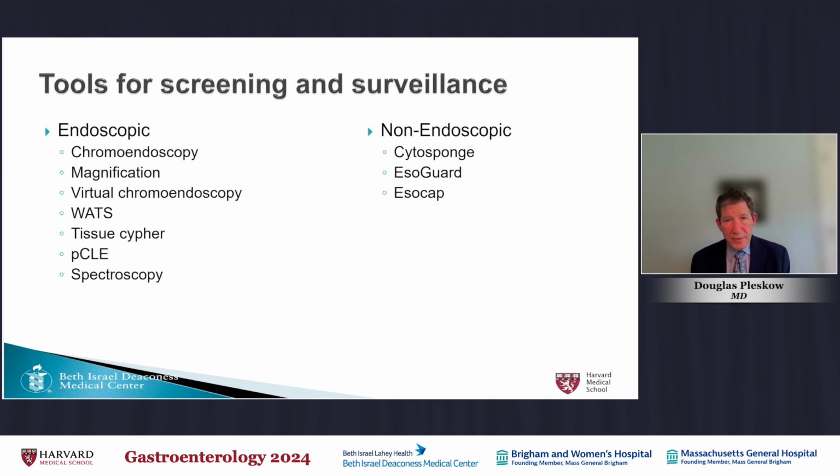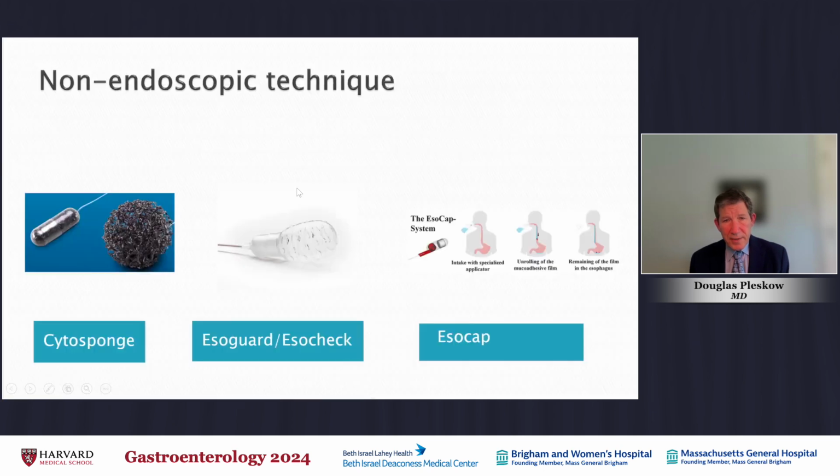Our current tools for screening and surveillance include the endoscopic routes, including upper endoscopy, using chromoendoscopy, magnification, virtual chromoendoscopy, and the recent addition of WATS, TissueCypher, PCLE, and spectroscopy. The latter are more often seen in specialized centers. There are newer non-endoscopic tools, which I'll discuss briefly, and the rationale for this. And these are recently included in the ACG guidelines as well. Those include Cytosponge, EsoGuard, and EsoCap. These are the tools that are available.